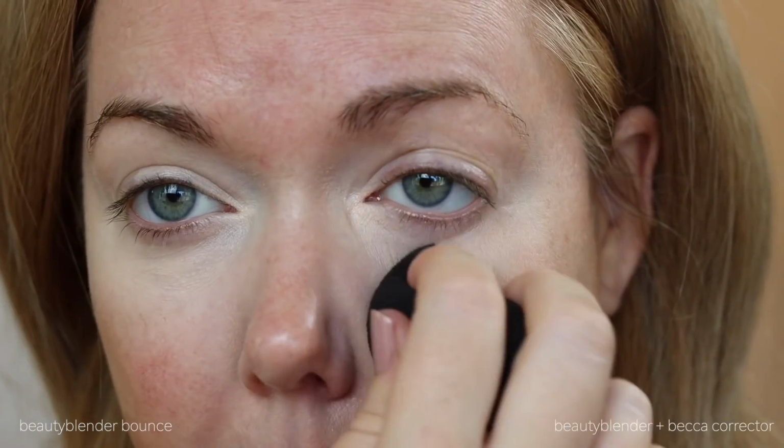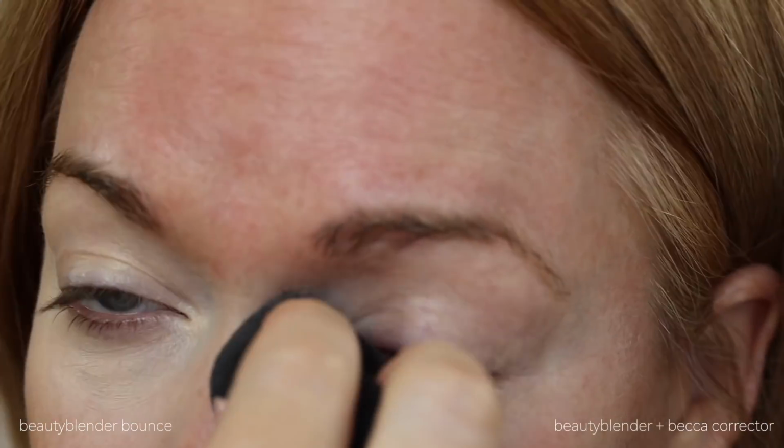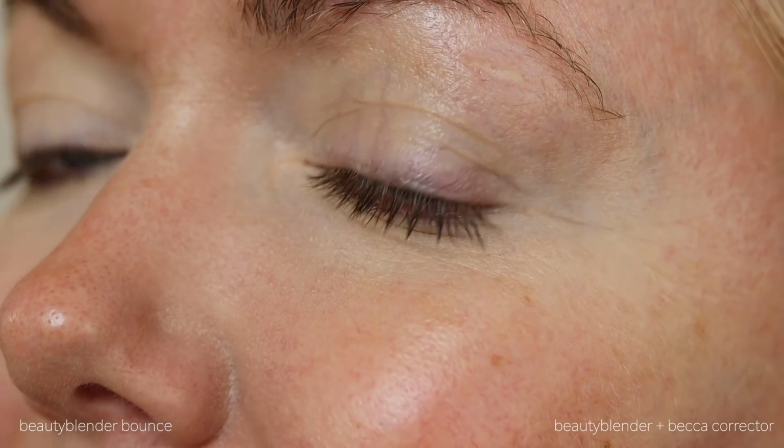So once you have it on, start blending because it really does dry down. But I love the coverage it provides. I think it's a really beautiful summer concealer as well. If you tend to get oily, I think it would be a great concealer to pop on over any spots or discoloration because there is no shimmer.